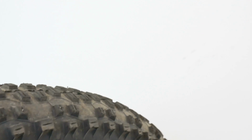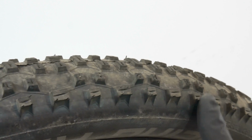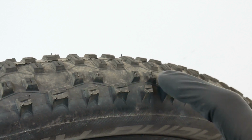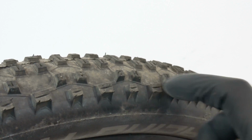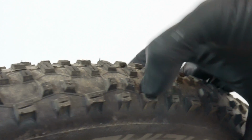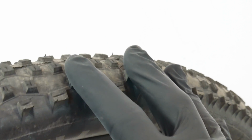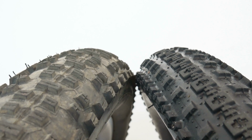Now let's see the Racing Ralph. Here we have a different situation. There is a huge gap between side knobs compared to the Crossmark, but these are just larger, a bit higher, but mostly larger, and much more difficult to get moving. So they are just there if you want to be cornering. My feeling is that I get a bit more confidence when cornering on the Racing Ralph.